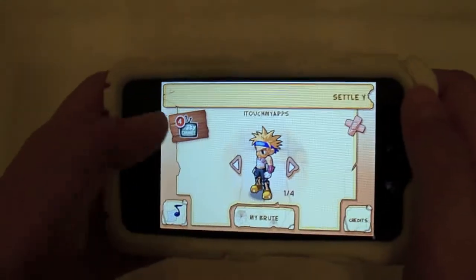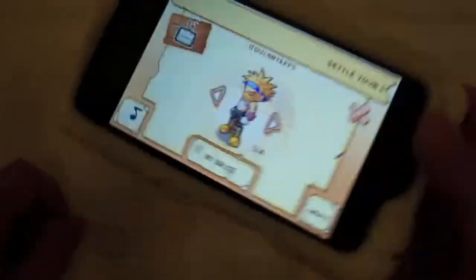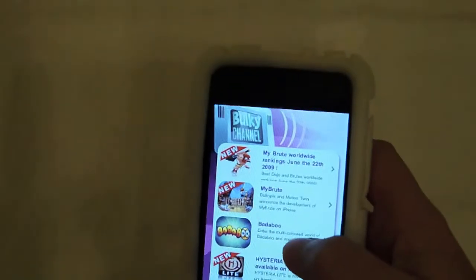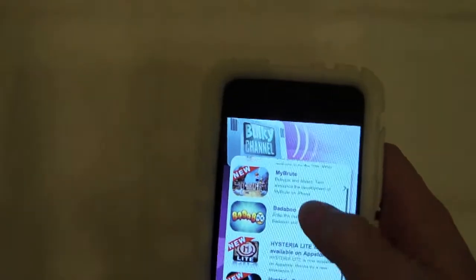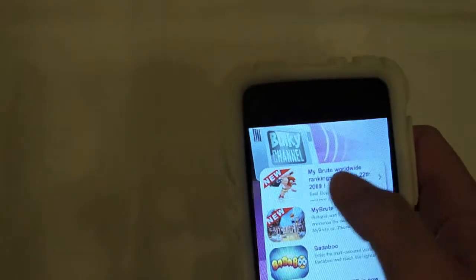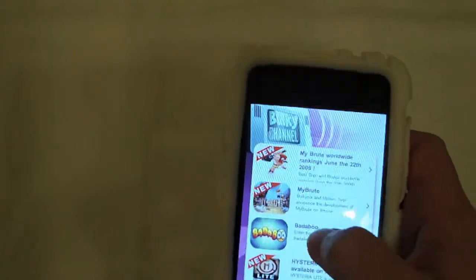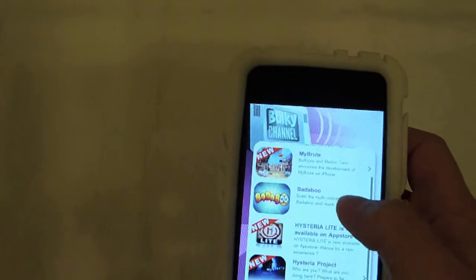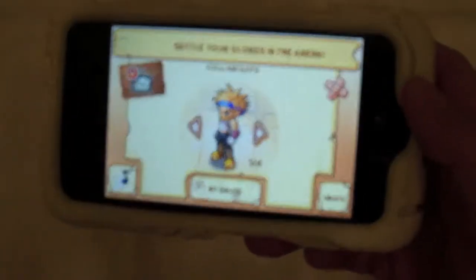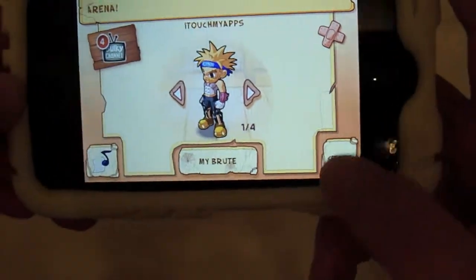So let's press go. First of all, if you press over here on Bulky Channel, it'll come up to this, and it'll give you information about some stuff, like the new apps that are out. So my worldwide ranking, June the 22nd, 2009. MyBrood, Band Double, Hysteria Light, and Hysteria Project. I do have Hysteria, so I'll be reviewing that. It's a kind of scary app, but it's cool. Right here, this Band-Aid is just there. Doesn't do really anything.